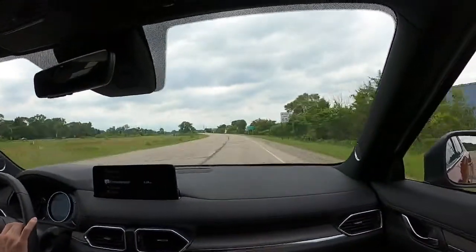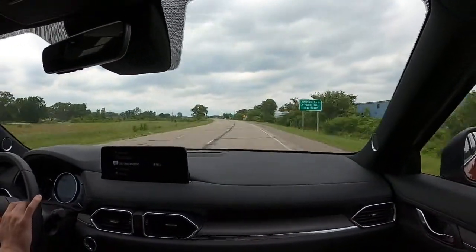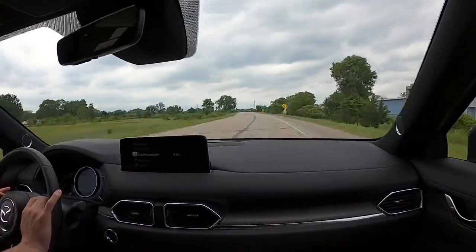The ride is quite good, even on these 19-inch wheels. Absorbs the bumps well. I think Mazda does a good job of that too.